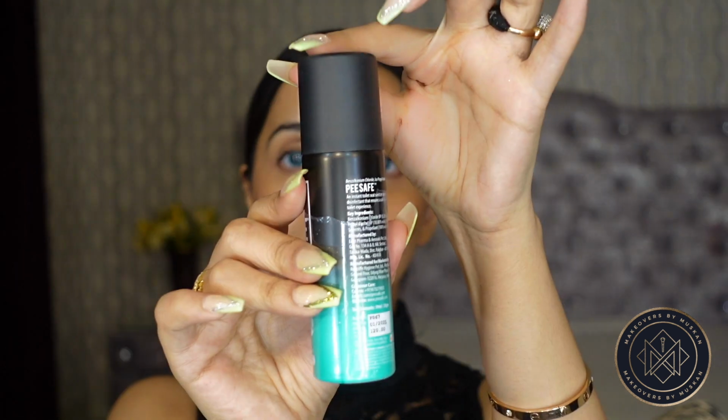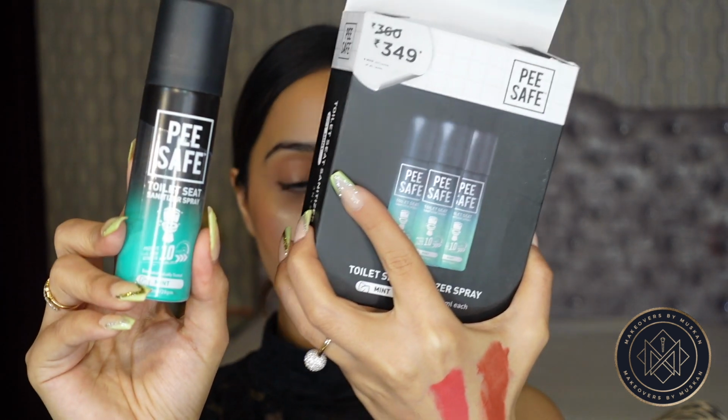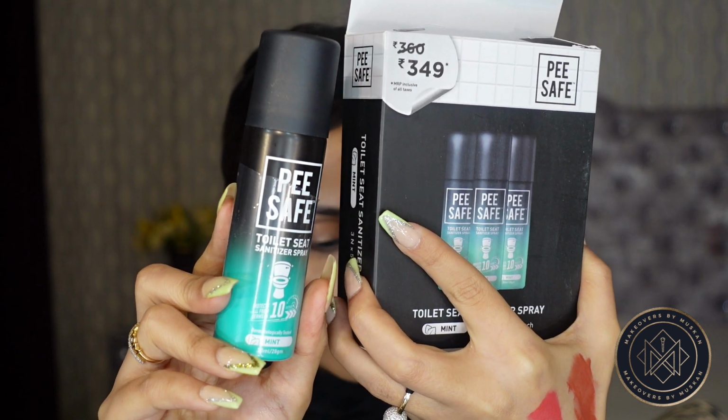So the packaging is quite cute, small, and you get 3 of these in this bag. I think I got it for 288. So you get 3 bottles in only 288.